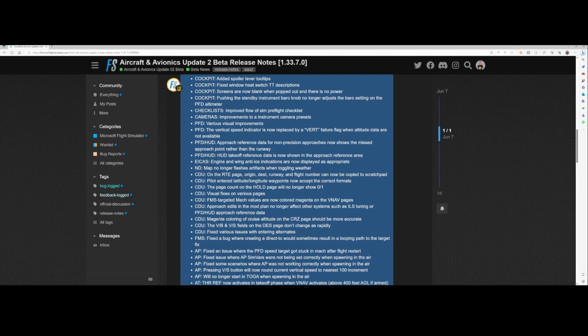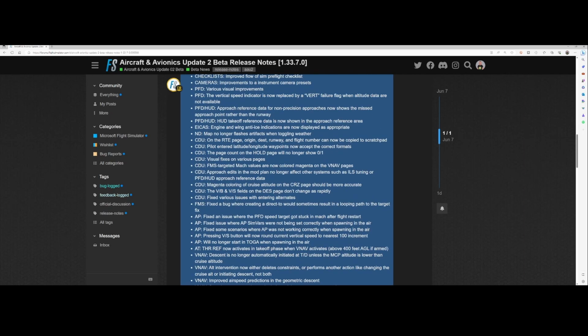Then the FMS targeted MACH values are now colored magenta on the VNAV pages, right? On the VNAV pages, you can set those predefined target speeds or MACH speeds. They are now a different color, as well as the approach edits in the mod plan no longer affect other systems such as the ILS tuning or something else, or PFD HUD approach reference data, right? So they fixed that. Then again, the coloring, in this case for the cruise altitude on the cruise page, the VB and VS fields, right? Vertical speed on the destination pages don't change as rapidly, and they fixed various issues with entering alternates, right? So when you entered an alternate, it wouldn't be picked up correctly.